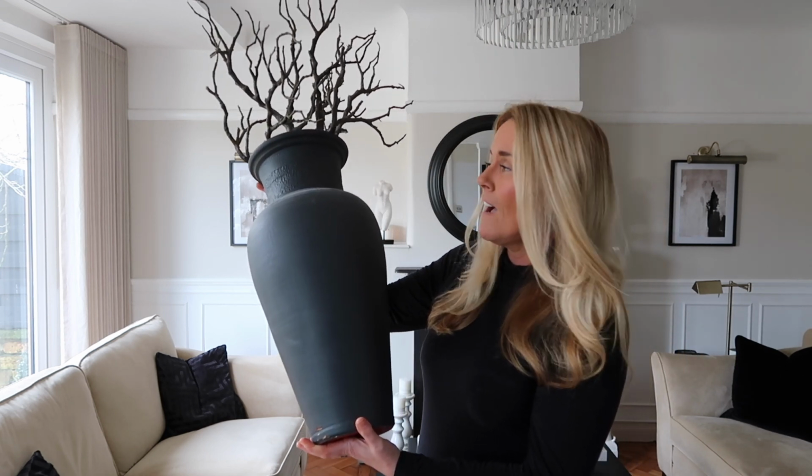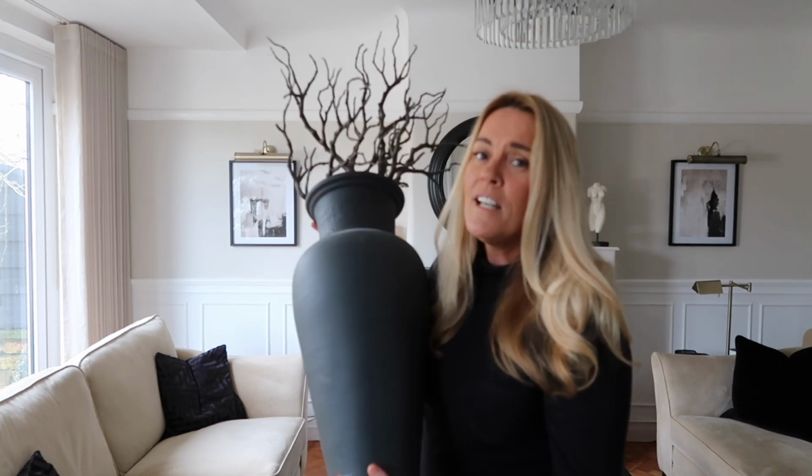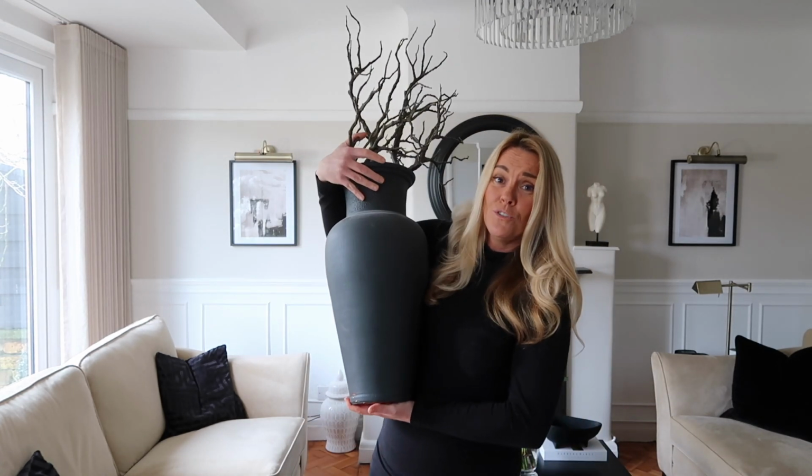How amazing is that? I'm like, you're never going to believe how much I paid for this vase. And it's quite tall, as you can see. It does need a little clean over because it's a little bit dusty, and it needs a lick of paint, but I'm going to transform that for the bay window in the front room, and it cost me £15.